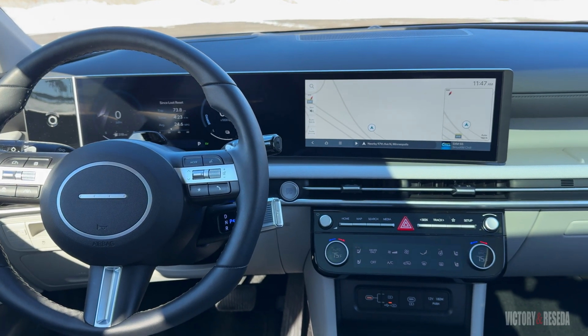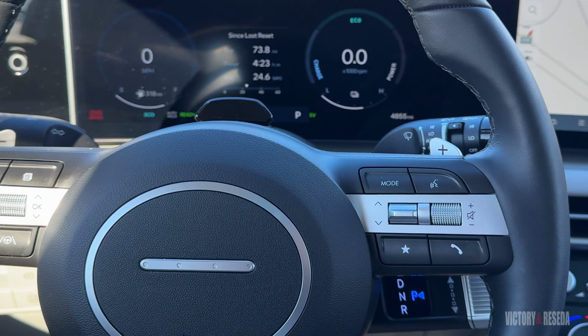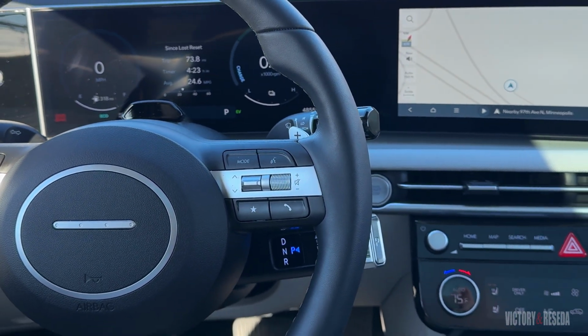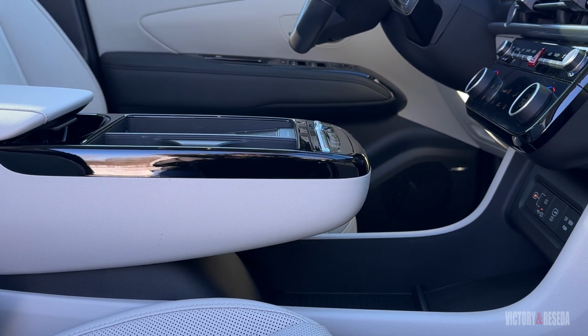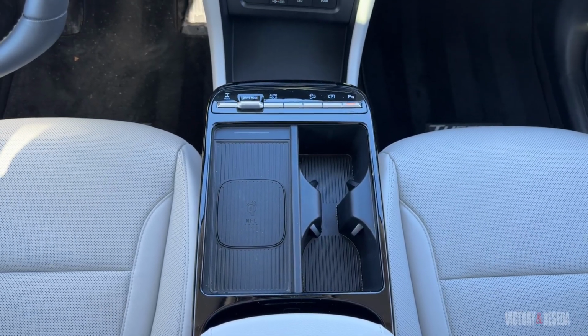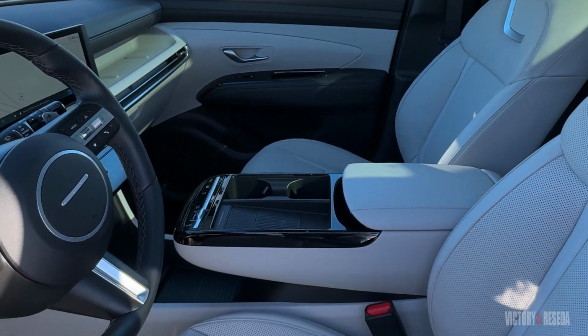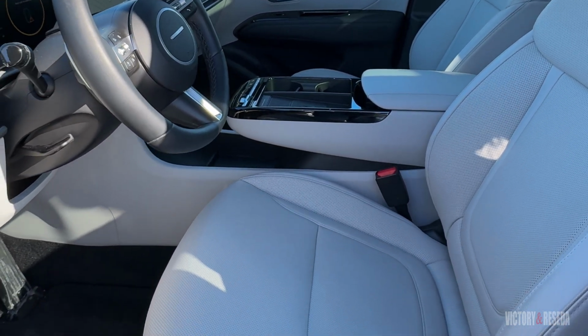It is a mix of tactile and digital controls and prompts. The shifter is controlled at a rigid stalk on the right side of the steering column. This opens up a lot of space on the center console for stowage, cup holders, and the wireless device charger. We should also mention that there is a sliver of stowage between the armrest and the console stowage itself.